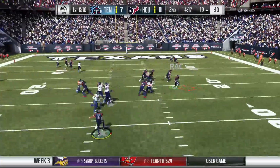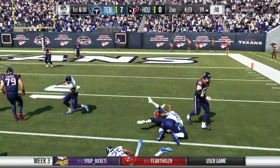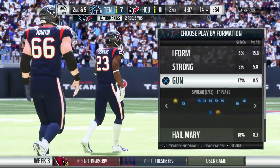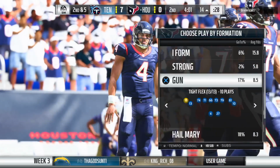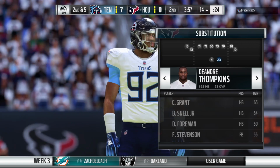From the red zone now, Watson. Now they go screen. It's complete. And he was able to shed the tackle, but the reserves come in for the stop. The first down screen pass, good for 5. For a second there, I thought that might break big. Screen pass. Looked like it was coming together. Looked like there was an opening. Still, ended up with a solid game.